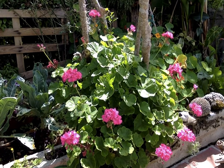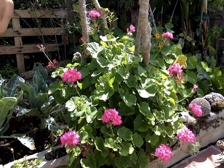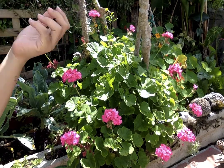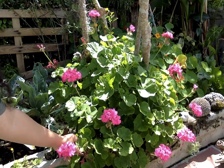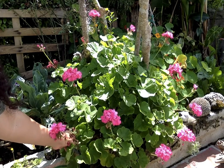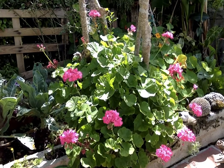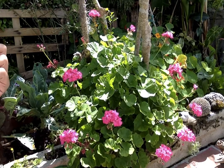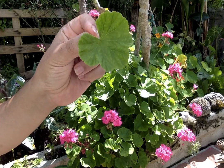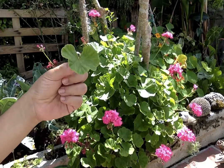They have been so rewarding in that they just bring this beautiful burst of color and so much delight to my garden. The other beautiful thing about them is that I also enjoy planting for sensory things. So not just for color, not just for visual stimulation, but obviously for scent as well. And the leaves on geraniums, oh my god, they've got such an interesting smell.